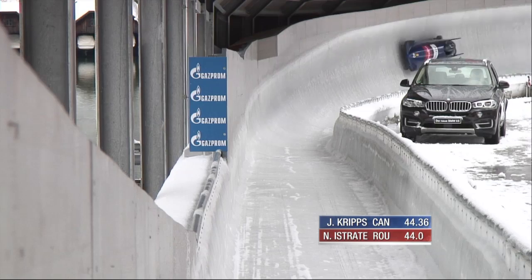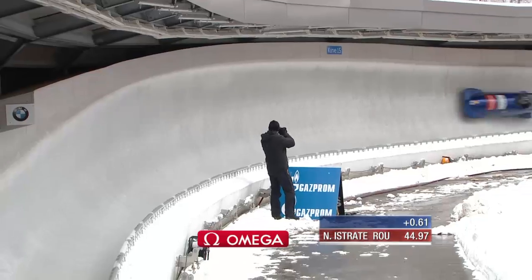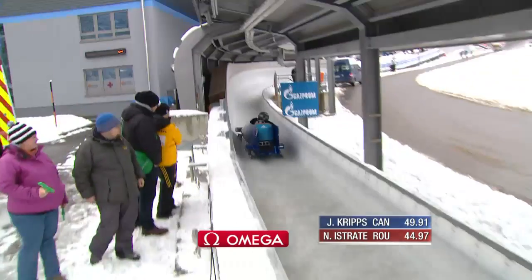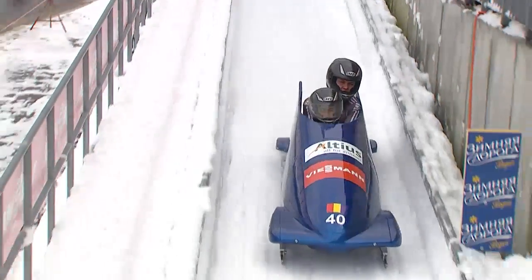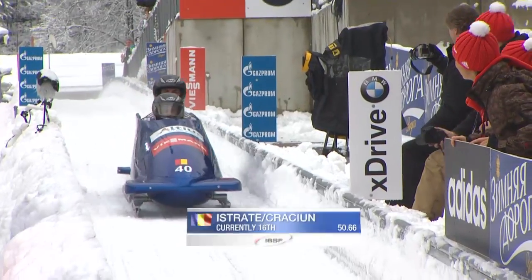See how he does the uphill section here? Nice and clean, right up the middle of the track. That's exactly what you want. Stay away from the magnets in those walls. 16th place, just in front of the Dutch. But definitely also not what you're looking for.